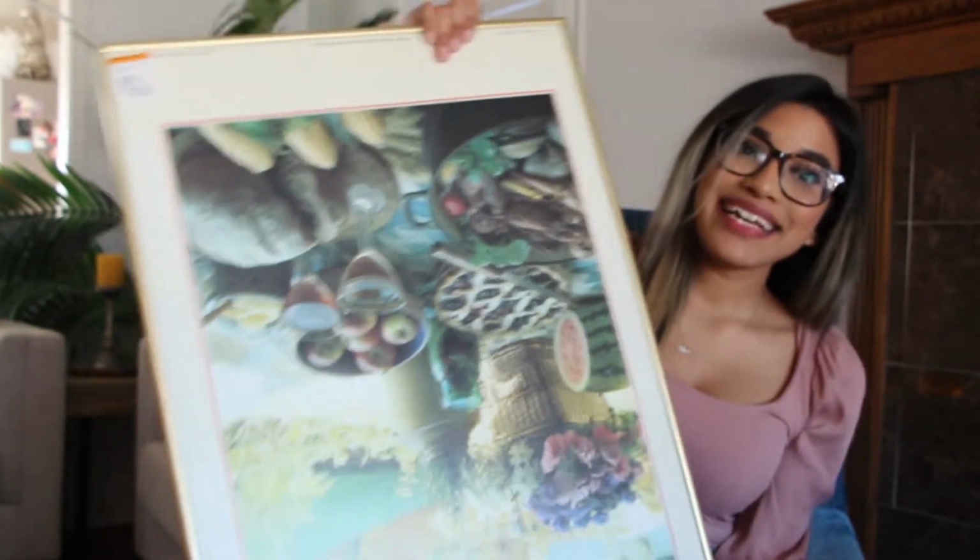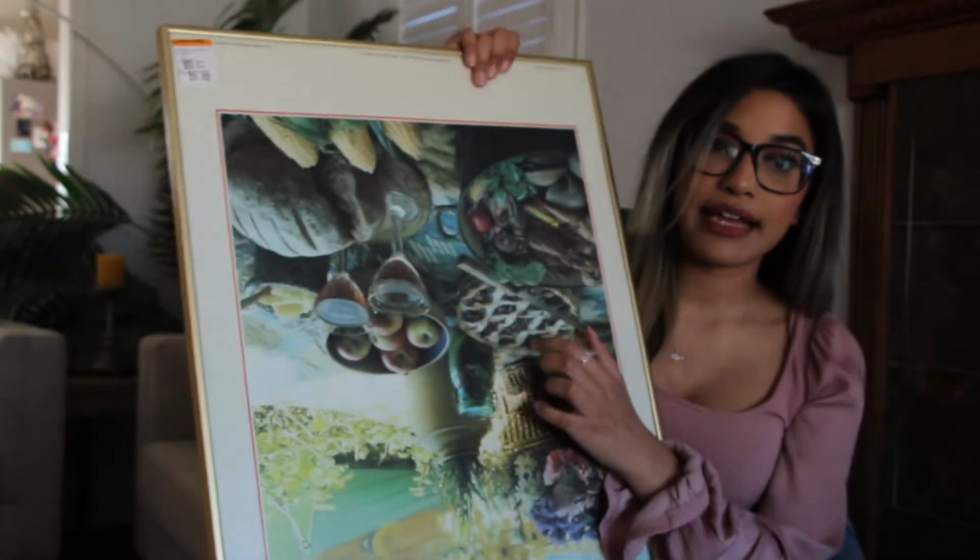Now, please disregard the print that is inside the frame. I solely got this frame for the frame itself. I would highly recommend buying frames from a thrift store because frames are so expensive. Like, a frame this size is actually going to cost you a lot of money.